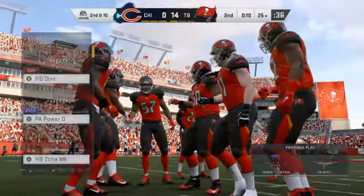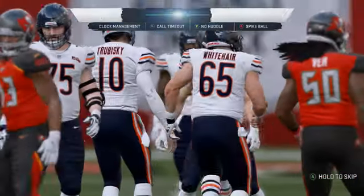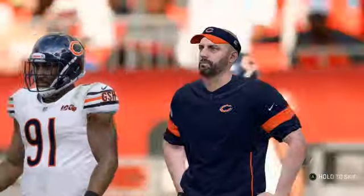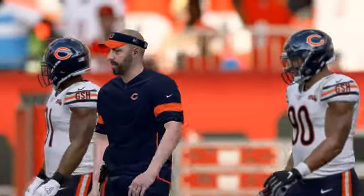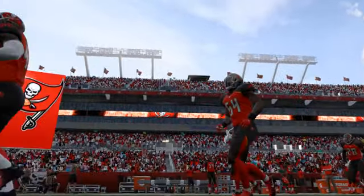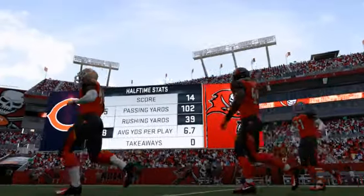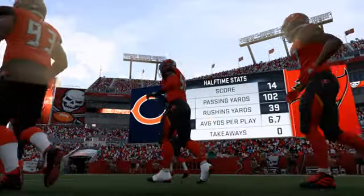No gain there on the completion. 2nd and 10. Had the completed pass, but for no gain, stopped right at the line, so it's 2nd and 10. So we come upon halftime with our score 14-0. As we send you a stone's throw away across I-4 to Orlando. There standing by is Jonathan Coachman, ready with our EA Sports Halftime Report. Coach?